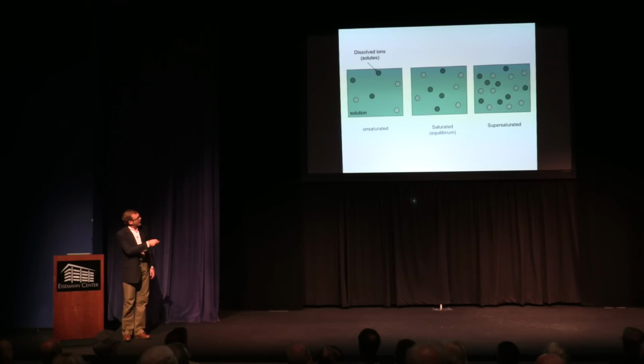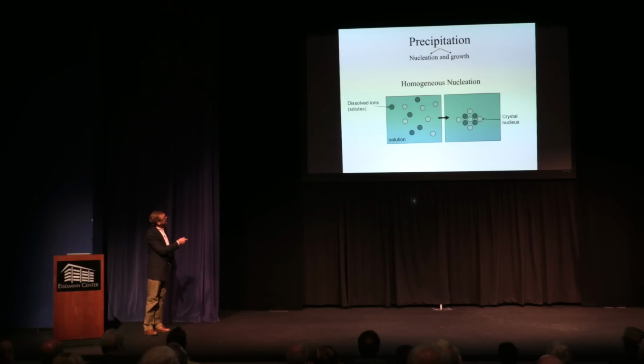And how does it want to change? It wants to get rid of some of these ions that are dissolved. How does it do it? By crystallization. The precipitation of a mineral now removes some of those ions, and that's the driving force behind crystallization from solution. When these become supersaturated, minerals want to precipitate to drive it back to the state of saturated solution. Okay, so precipitation is the process by which we're forming crystals.